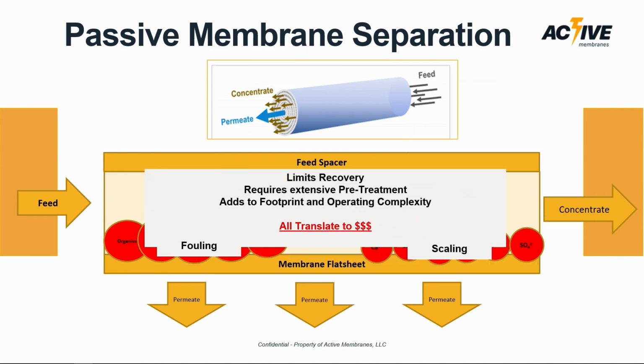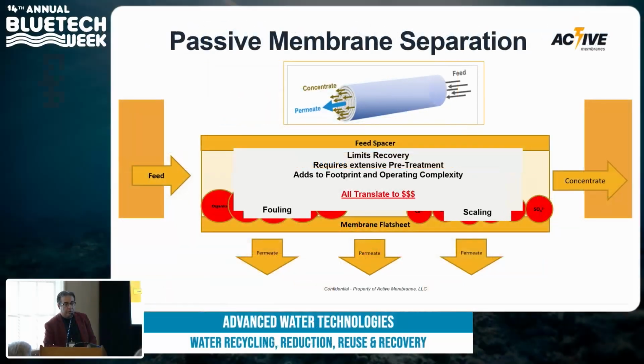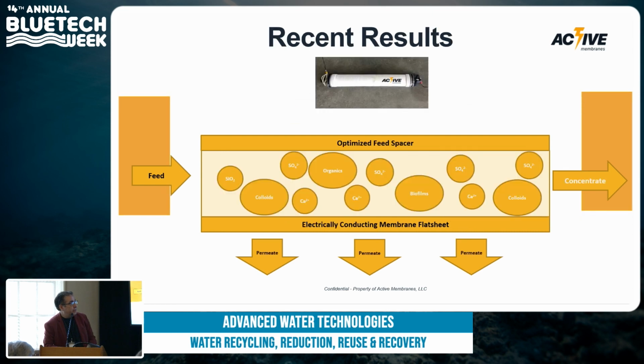To control these two phenomena, which is essentially at the end of every desalination operation process, you have to limit your recovery. You have to do your pretreatment. The extent of that pretreatment depends on how badly these minerals and colloids and biofilms and whatnot exist in that plant. And all of that adds to the footprint and operating complexity and the cost of building and operating these desalination plants. The technology that we've been developing looks at it a little bit differently.